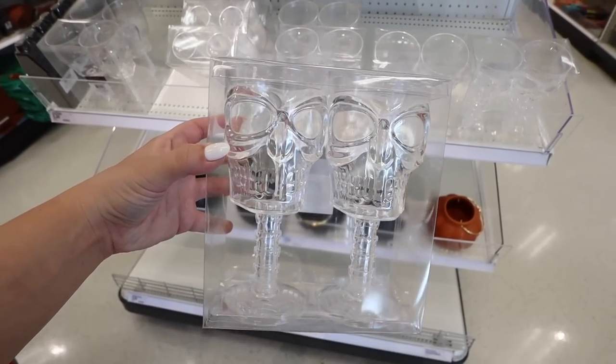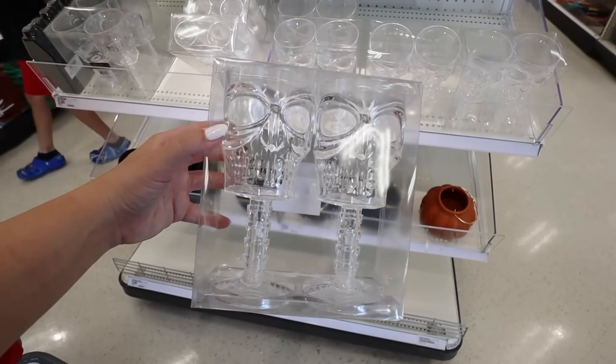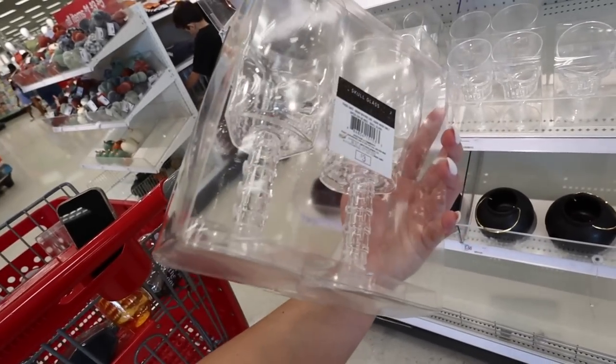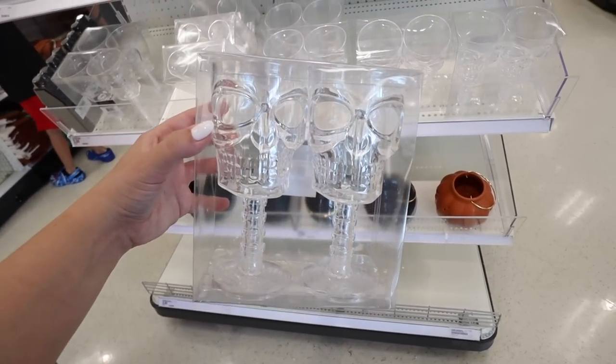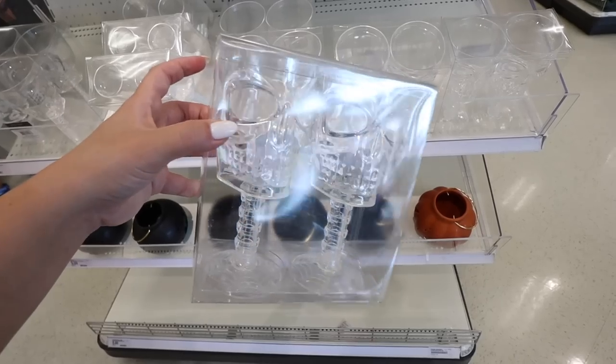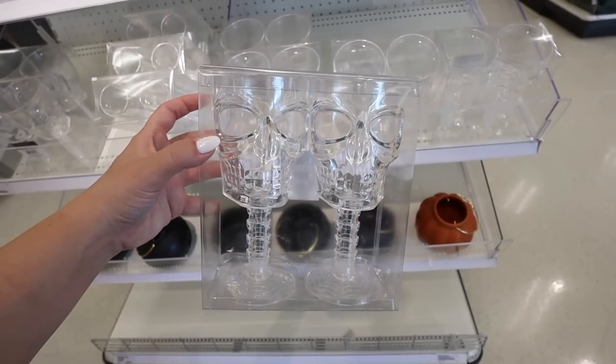Okay, the first find are these skull glasses. Are these not the coolest thing? Imagine for like a bar cart or a Halloween tablescape. These are amazing. You get 2 for $3. I thought that they were glass, but they're just like a really solid plastic or melamine. Really, really cool. Like even the neck detailing, these are amazing.